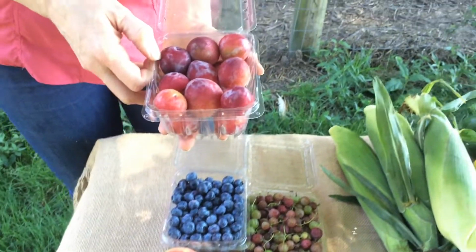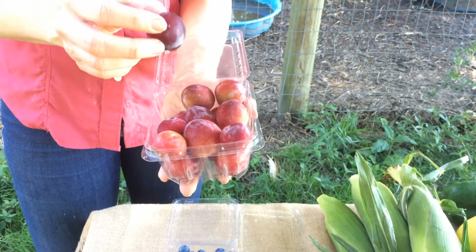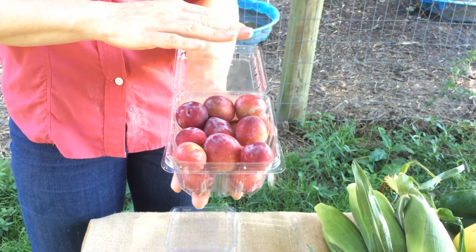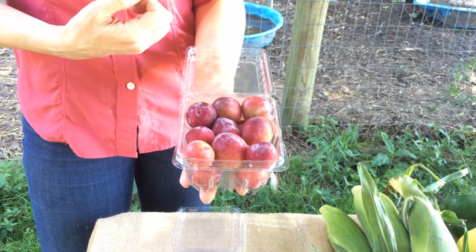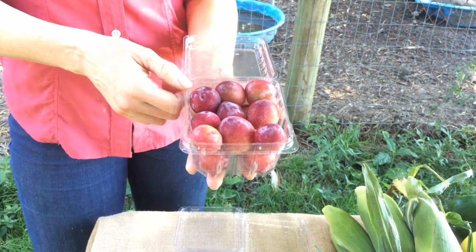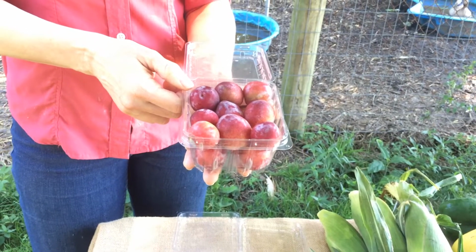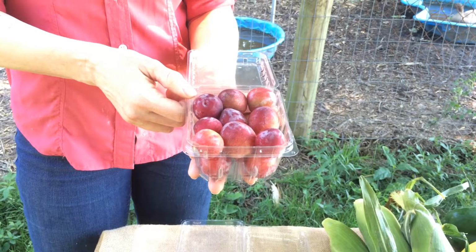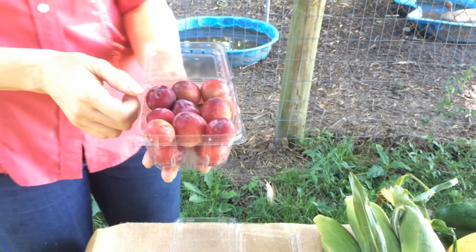These are Methley plums. It's a small, thin-skinned, sweet plum. When you get these home, you can just let them sit out for a day or two. They will really soften and sweeten up nicely, and try them. These are something you can only find from local farms. They're very delicate and they don't ship distances very well, so you can only find them near home. We pick them right down the road here, and they are phenomenal.